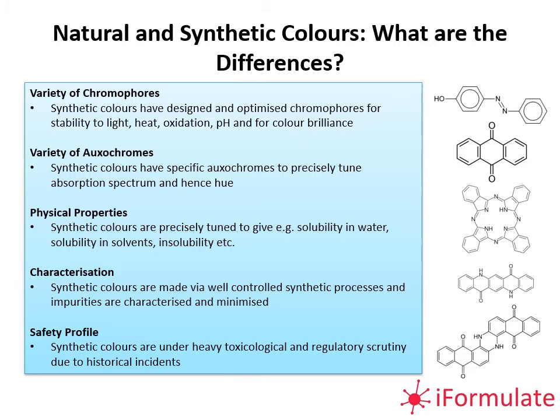There's a huge variety of synthetic chromophores available, and they've been designed and optimized for stability over the years, and it's taken many years of research to do that, but they've been optimized for stability to light, stability to heat, stability to oxidation, stability to pH, and for brilliance of color. So there's a huge process of optimization has gone into that.